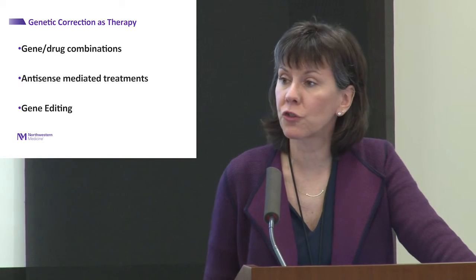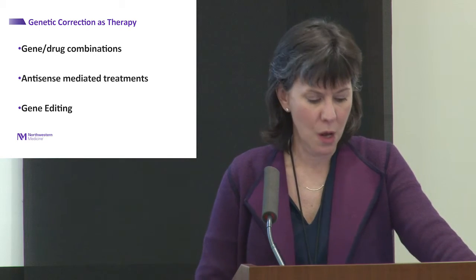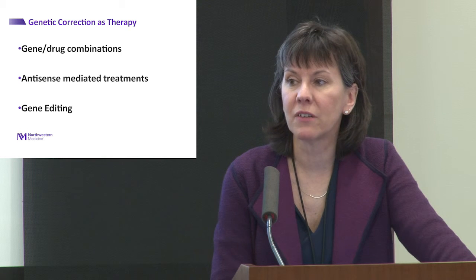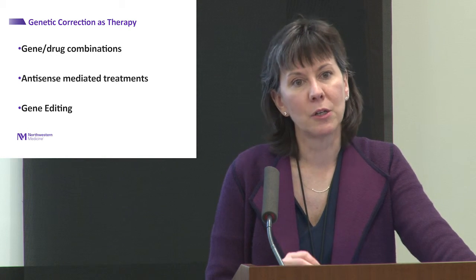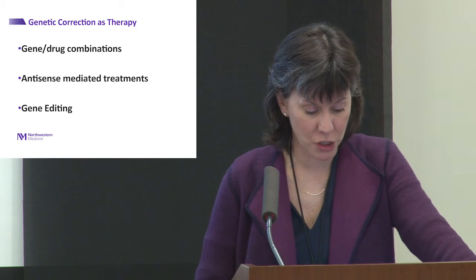It's very useful in the research setting, being able to make cell lines and do things that basic researchers do, but I think this is pressing a lot of individuals to think very carefully about whether we want to change the human genome in a way that it could be changed for future generations.